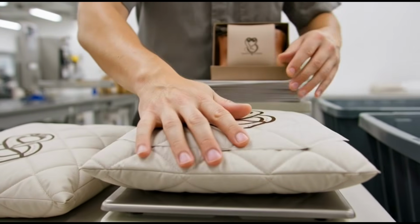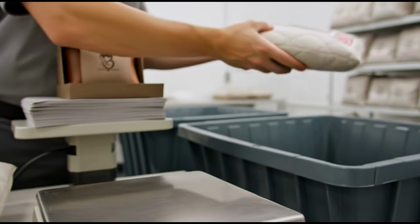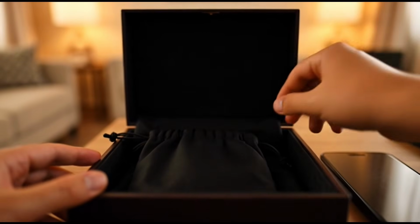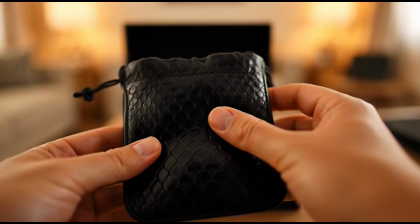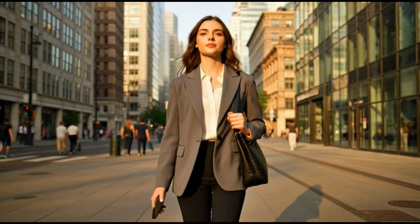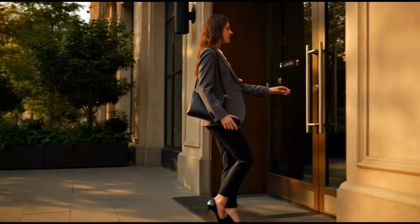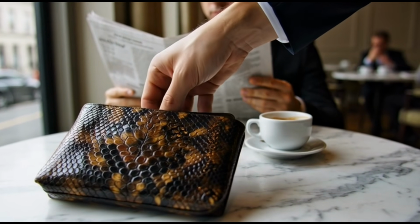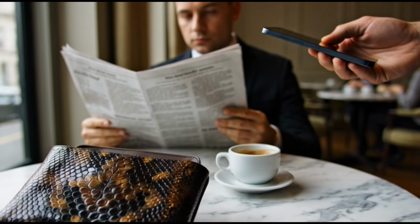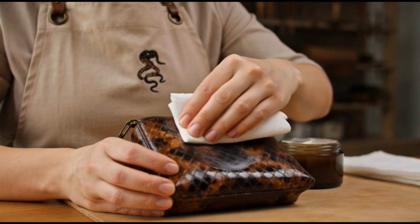Discreet, secure, your python leather treasure arrives unharmed. The moment it arrives, the beginning of a lasting relationship with your python leather pouch. Carry elegance wherever you go with genuine python leather. Quiet luxury, every day, in python leather. With minimal care, your python leather will age beautifully, a true patina.